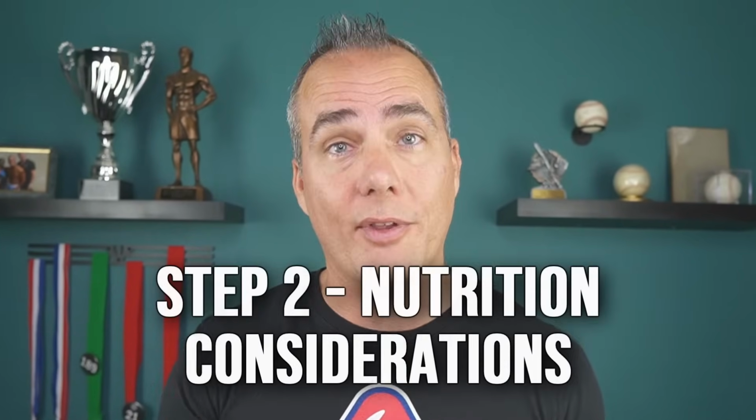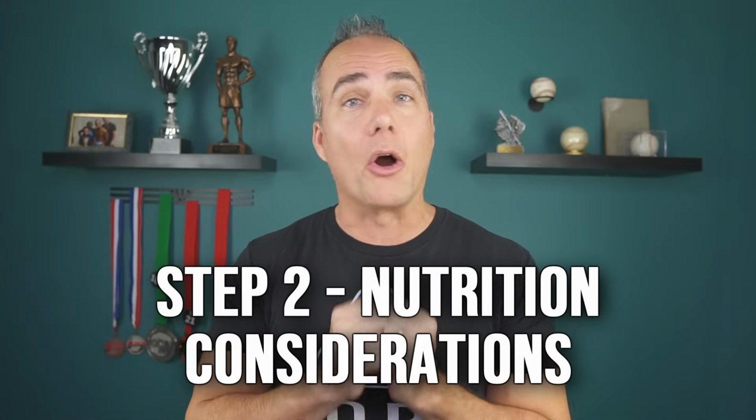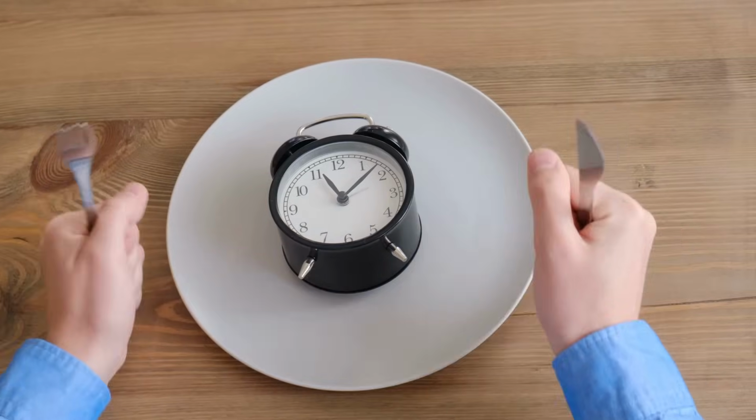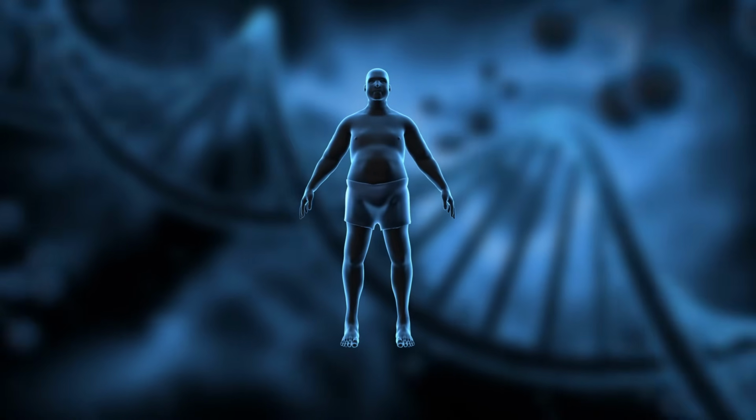Now, of course, you shouldn't expect to get to 10% body fat only focusing on exercise. Obviously, the nutrition side of things is extremely important, but I want to make sure you understand that extreme measures are not the answer here. Do not get overly aggressive and try to starve yourself into this result. You're just going to crash your metabolism, destroy your hormones. You're going to be much more likely to sacrifice that muscle you need. So don't expect to rush this process and crash diet your way to success.